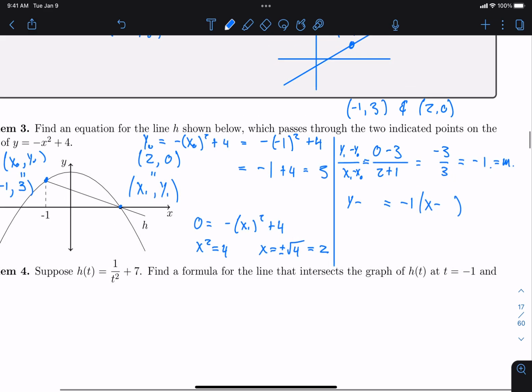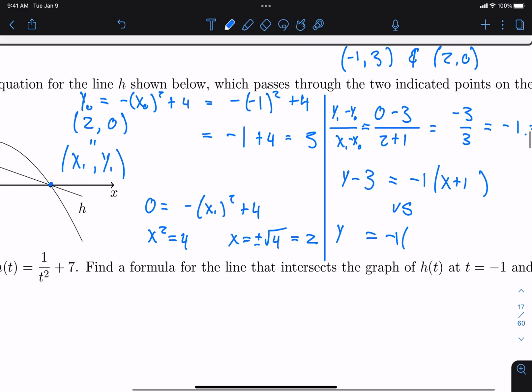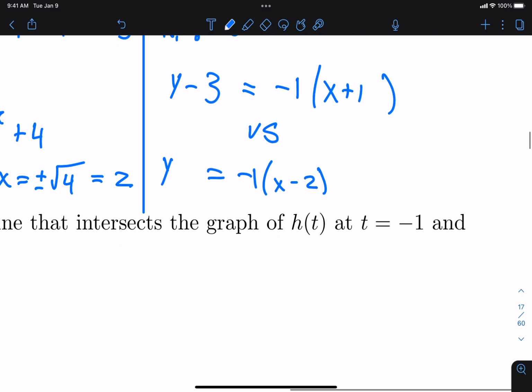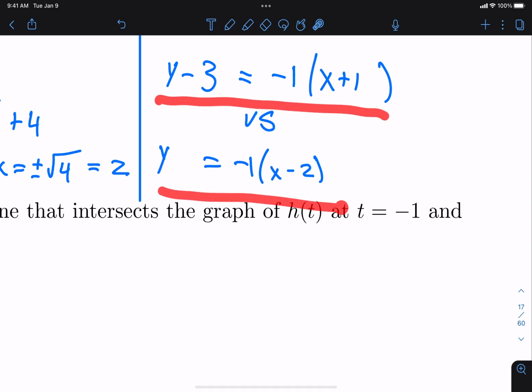If I plug in the first point, which is negative 1 and 3, I'm going to put a 3 here, make this a plus 1, okay? Let's take a look at this line versus the other one. The other line is y minus 0 is equal to negative 1 times x minus 2, right? So these are the two lines we get. But what do we notice about these lines? They're actually the same. How could that be?